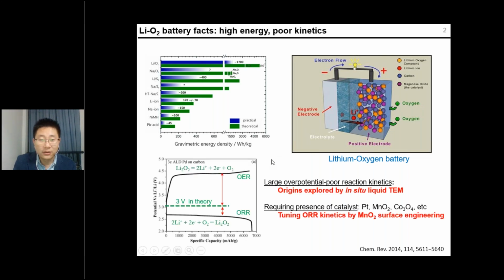But practically, this battery has a large drawback, which is the very sluggish reaction kinetics. As you can see from the battery curve, the voltage profile during the discharge, this battery shows over 0.5 volt compared to the theory voltage at about 3 volt.